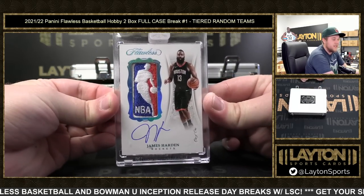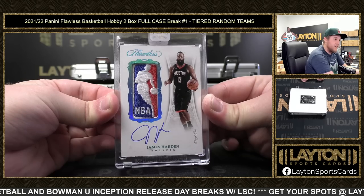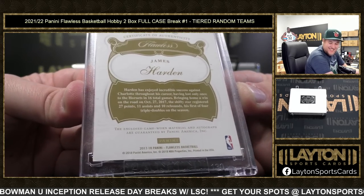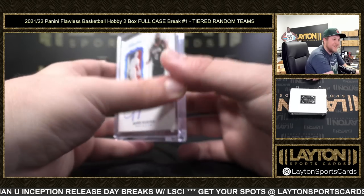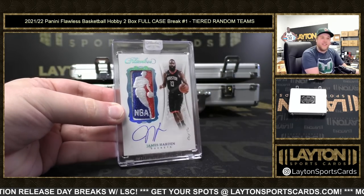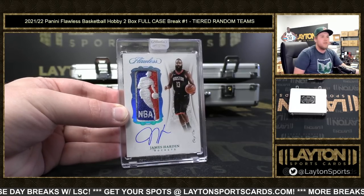This is a great case overall. I mean, this is just like history in your hand, dude. It goes back to Houston too. 17-18, dude. 17-18. No card in the entire Flawless set I wanted to pull more than this right here, the Harden throwback auto.